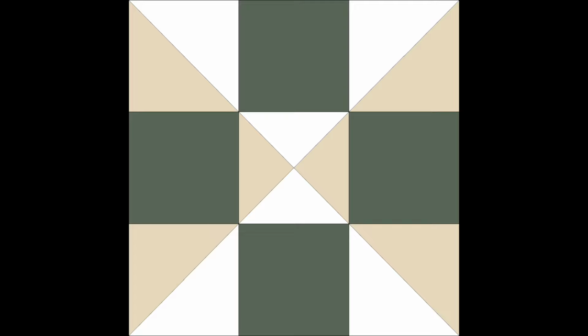So as you can see, the difference between 1685A and B is just the color placements and how you put the block together. So we are going to go with Clara's block, the Hourglass number 2, which is 1685B from Barbara's wonderful book, The Encyclopaedia of Pieced Quilt Patterns. Let's go.